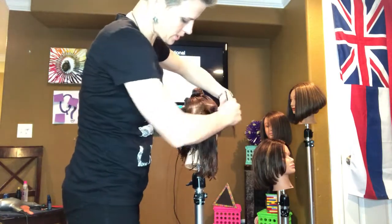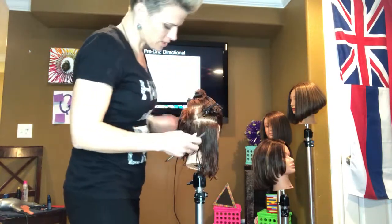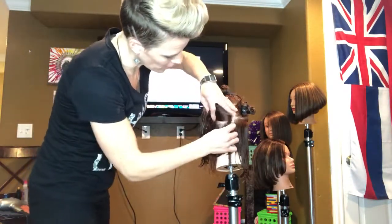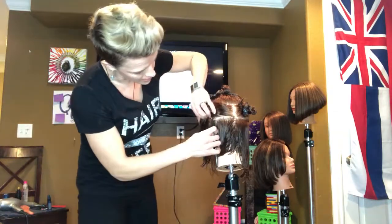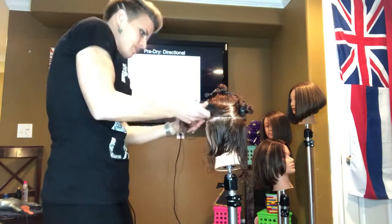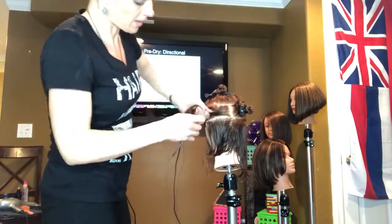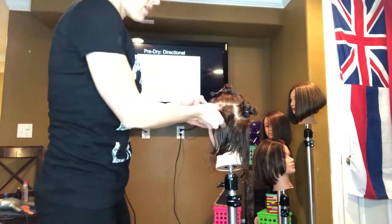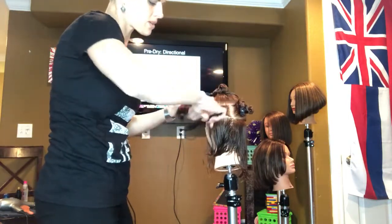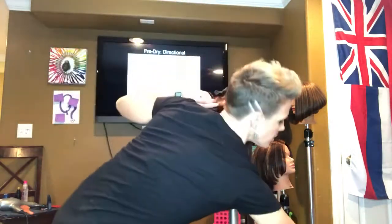Clean parting and sections are very important. It teaches you accuracy, especially when you're starting to do your foil work and colors. Those clean sections are key to beautiful foil work. All right, so there we have it, have our section. This is a little shorter, so just making sure you get control of all those hairs. There we go. Zooming that up and put just a little clip in there.